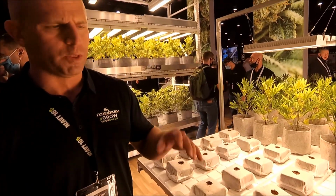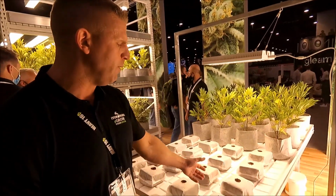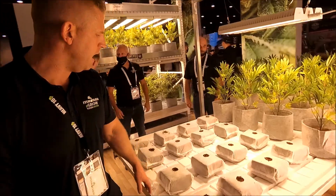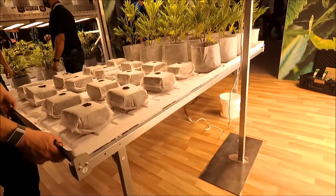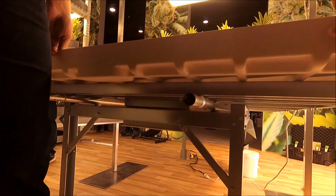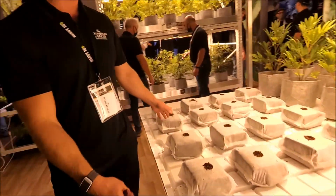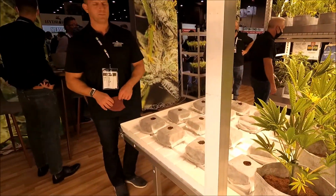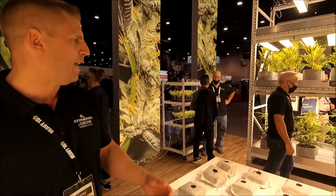A lot of commercial people will go with either Rockwool or cocoa block. We also offer Grodan Rockwool, so we give you the best of both commercial popular applications. And then we have it here on our Active Aqua rolling bench. This unit will roll 7 inches in each direction for the commercial growers looking to utilize space in their grow rooms. They can have smaller aisleways, and it maximizes their actual square footage.